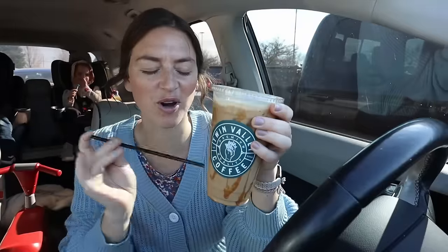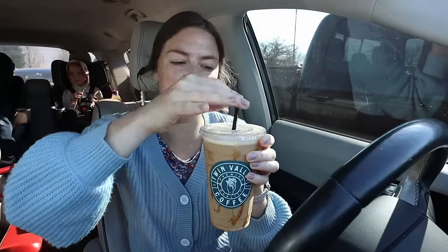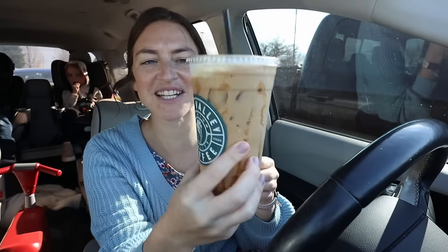Okay, so I got a large nitro cold brew with sweet cream and light caramel drizzle. I'm not a caramel drizzly person, but it's so pretty, you can't really skip it. Anyway, love their logo. Let's have a taste. Yum, this is so good. I've pretty much given up on ordering coffees at coffee shops because I feel like I can make them how I want them at home and they're not $6. But yeah, Twin Valley does it right, that's for sure.